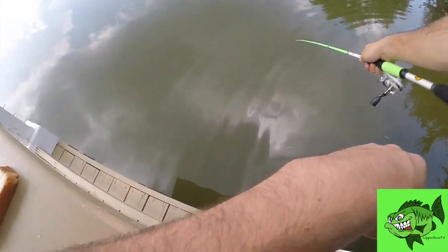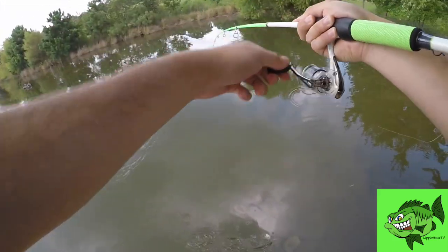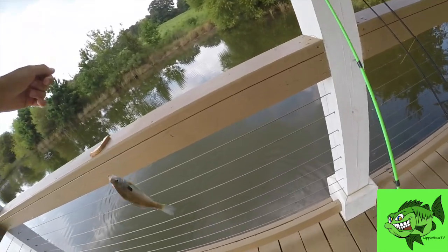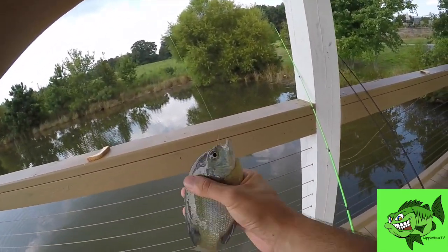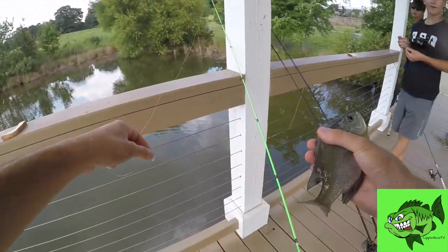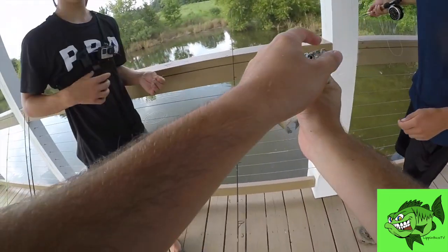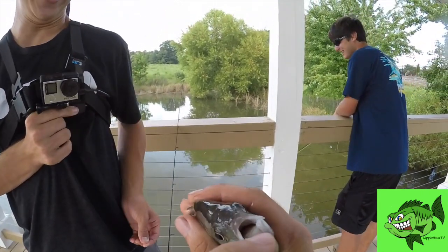Bye, bud. Come on, big bluegill. I got the big one. Oh, come here, bud. Dude, that's a giant. That is a giant. That is a big one. Dude, they're so pale. Dude, what? Where's his lip? It looks like a piranha. Oh my God. Luke, look at this. Where's his lip? Yo, look at it. Oh my gosh, what is with me and not recording today?